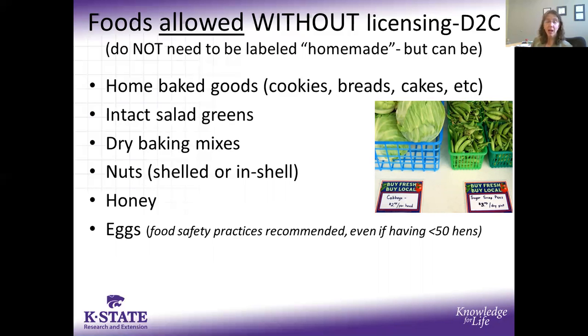If you're selling dry baking mixes, so just the flour and the sugar and those dry ingredients as a bread mix or a brownie mix or whatever, you do not need a license to sell those as well. Nuts do not require a license, whether they're shelled or still in the shell. No license required to sell nuts in Kansas, direct to consumer. Honey does not require a license to be sold direct to consumer. Also, eggs, you're not required to have a license to sell direct to consumer.